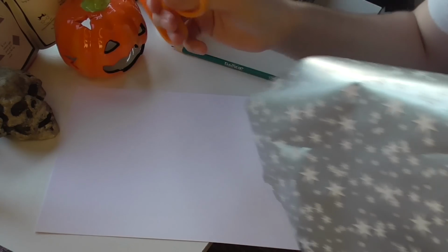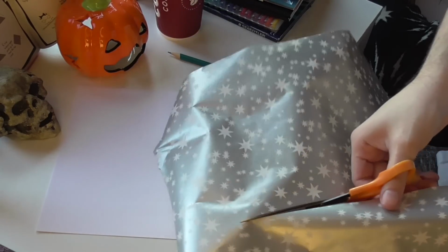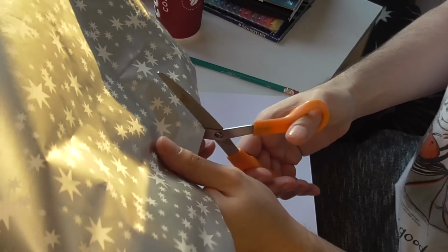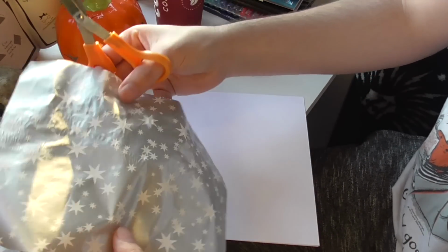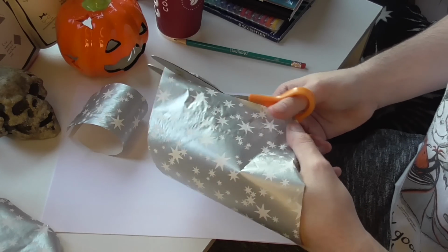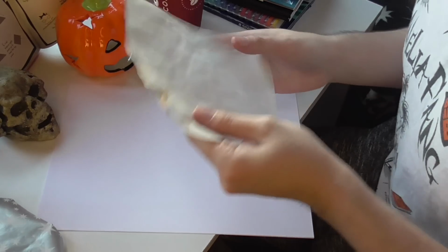So, I've got my wrapping paper. And on here looks to be a square. So, I am gonna cut this into a square. Oh god, I butchered that. That'll do. Got my square, and it's plain on the other side.